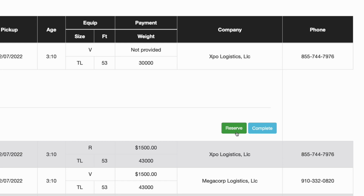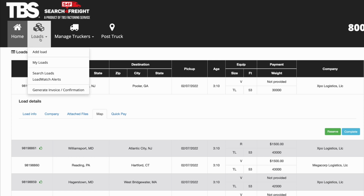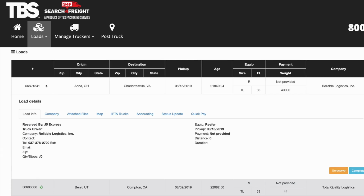To see your reserved loads, look at the top of the TBS Search for Freight homepage for the Loads icon. Click and a drop-down menu will appear. Select My Loads to see all the loads that you've reserved. By clicking on a load, you can see the company information and if the company would like you to attach any files to that load, such as an invoice.